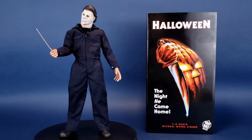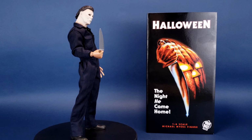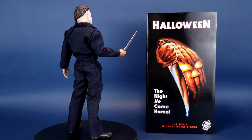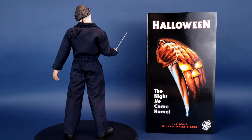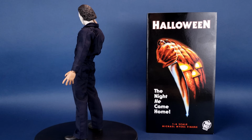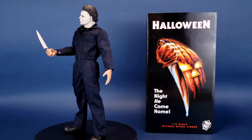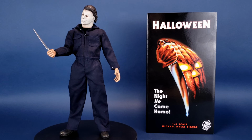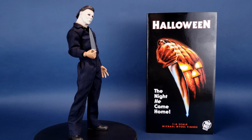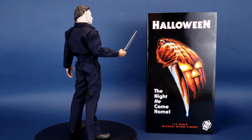Granted, yes, he doesn't come with many accessories. He really only comes with the one knife, and he only comes with a hand. But if Trick or Treat Studios is watching this video, I'm not really sure if they are or not, I definitely feel there's a big opportunity here to release accessory packs for these figures down the road. Release these guys as is, keep the price point at a really affordable $120, but then down the road release a Michael Myers accessory set, to include a pumpkin, the tombstone, a display stand.